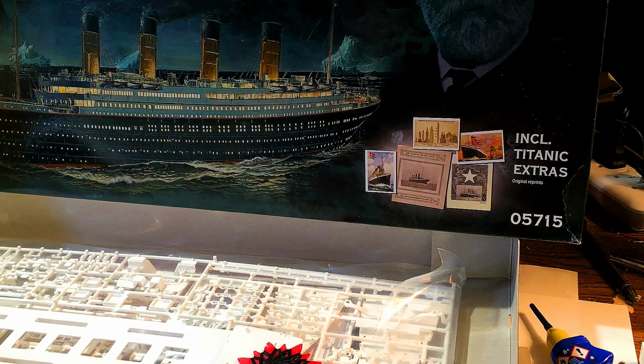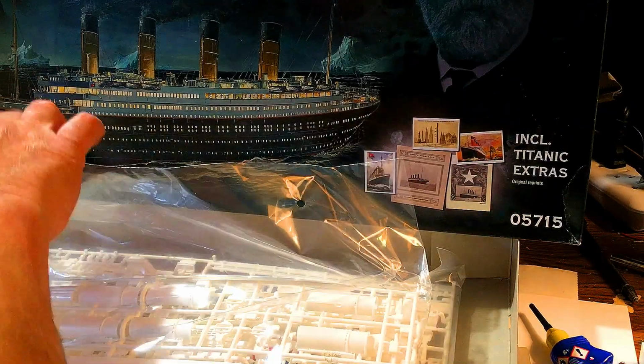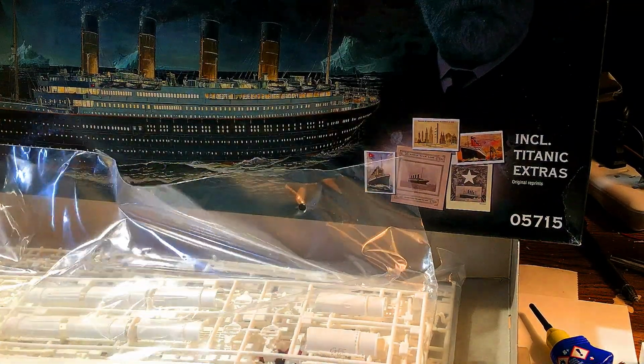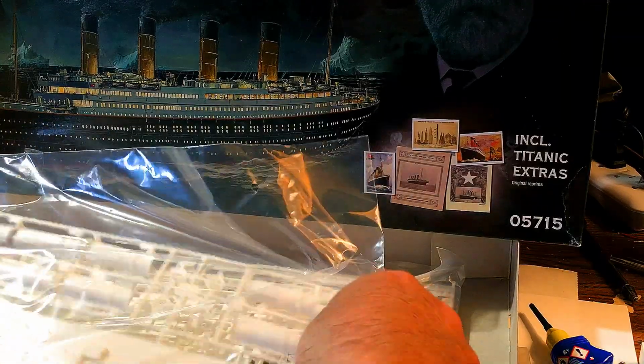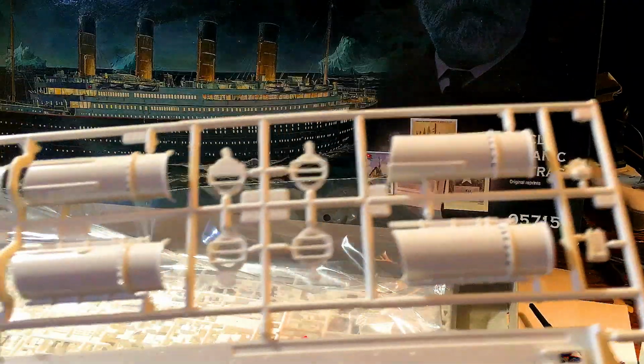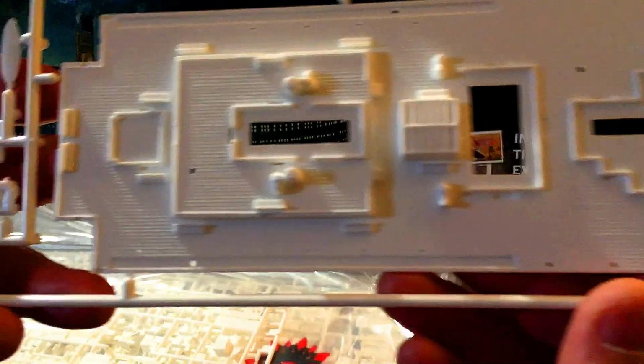Alright. You got a lot of tape on it. That's a good thing. You want it nice and protected. So, this first tree has the boat deck, a beautiful boat deck.